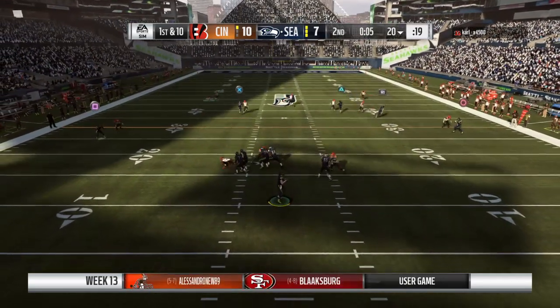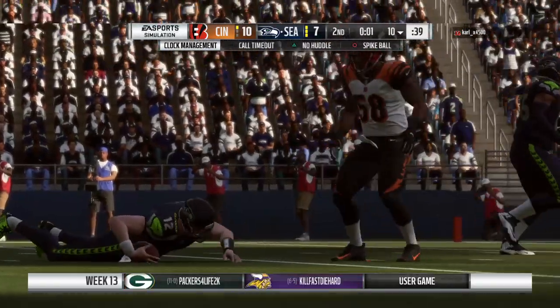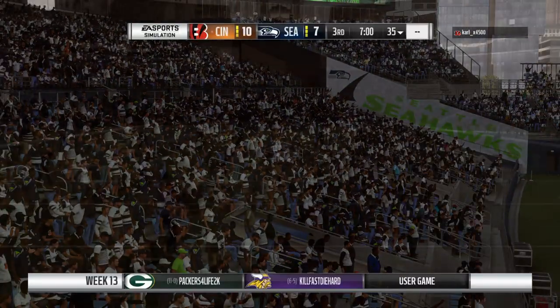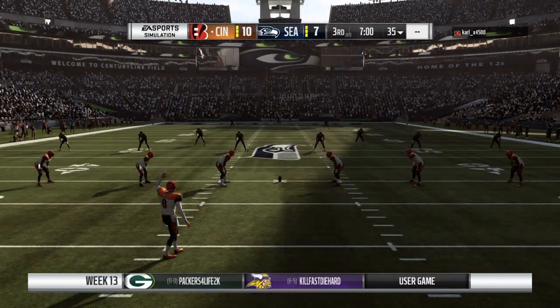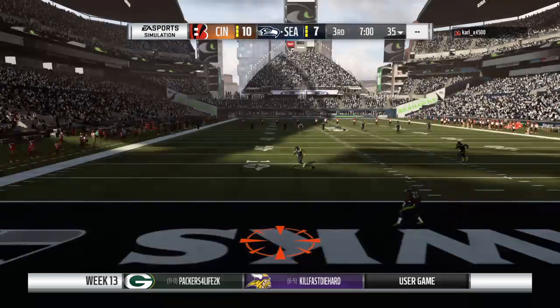They'll try and start this drive in the air. The Bengal pressure gets him that time. Down he goes. All right, hang on. We'll jump over halftime. Both teams appear ready for the fight ahead, and we resume action here in quarter number 3.